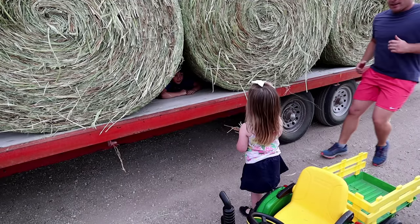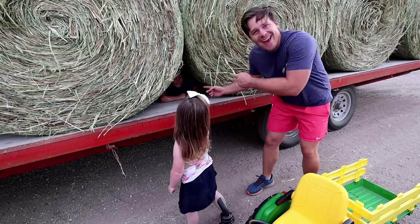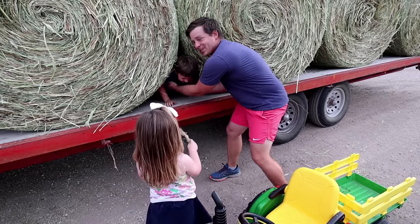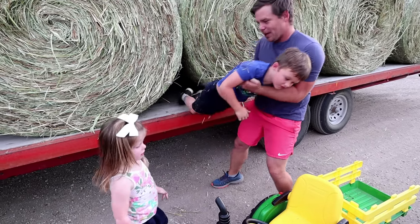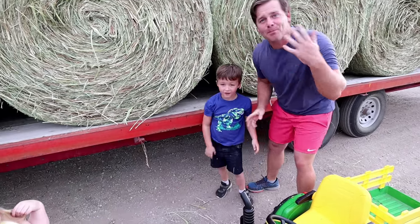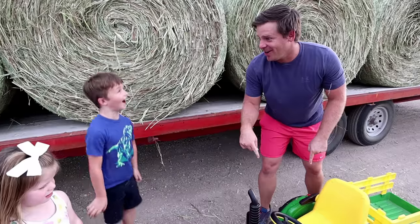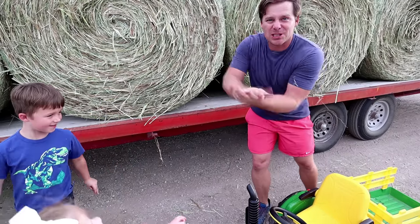Guys, Holly, where's Hudson? Hey, how did you get in there? Come on, get out. Someone brought a surprise for us. You know what they brought us? A bunch of pumpkins, and one is even bigger than y'all's tractors. Y'all ready to go check them out? Maybe we'll smash them, okay?